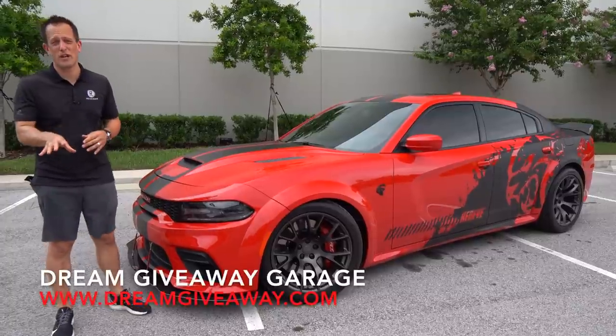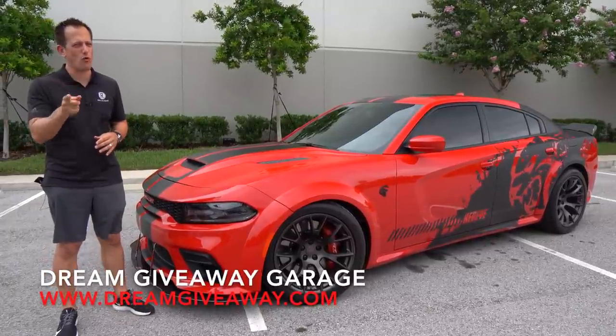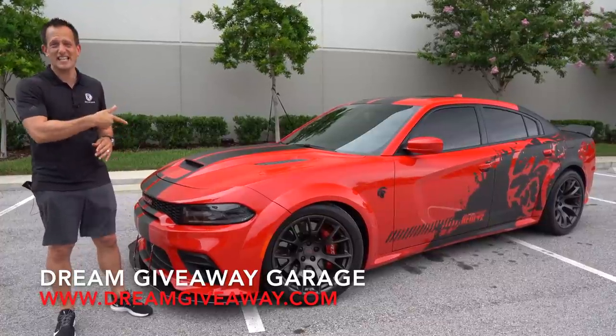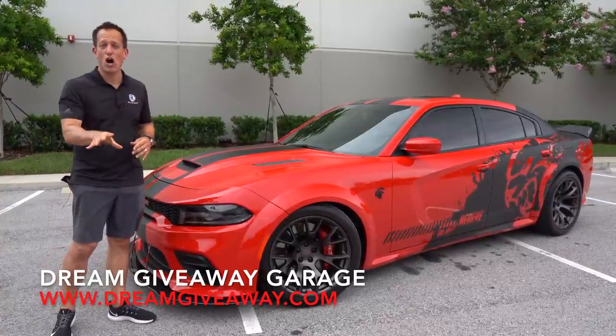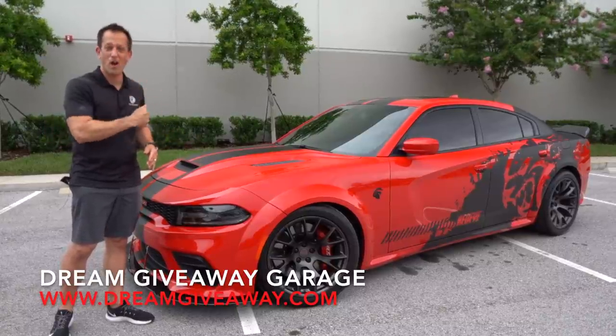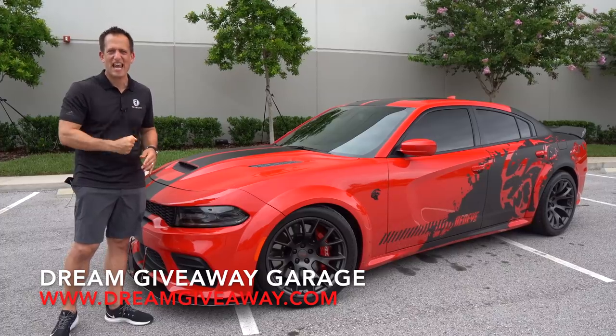We're back here at the Dream Giveaway Garage, and I have that four-door muscle car that you are yearning to see more of. This is it. This is a 2021 Dodge Charger Hellcat Redeye, but guess what? Our Hellcat Redeye has some modifications done to it.